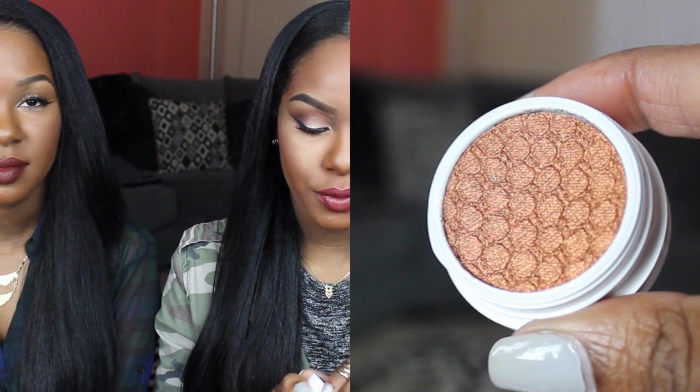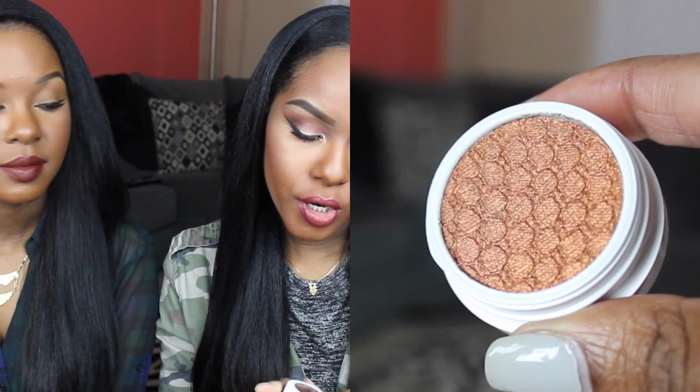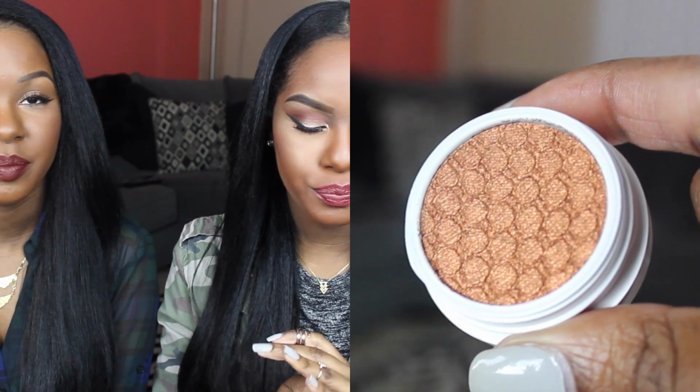You can't push these too hard because you're gonna indent them really bad. The next color I got is Game Face, which is a really pretty copper color with the orange undertone. Really pretty, love this color. It's kind of like the color of a penny. Yeah, it's very rich and copper. They should have called it Penny. Yeah. So yeah, it is very rich and coppery.